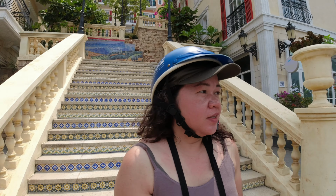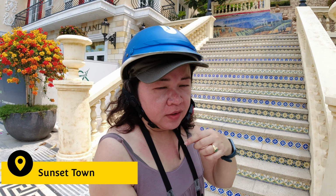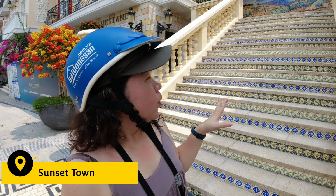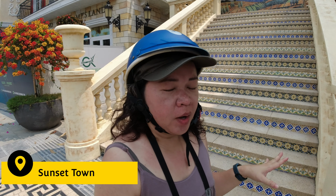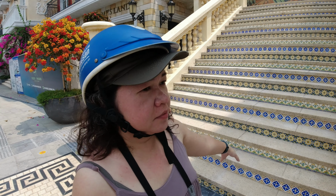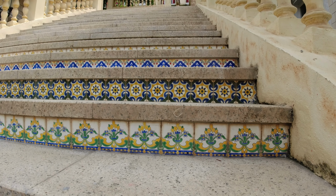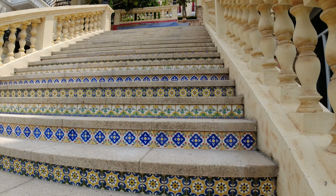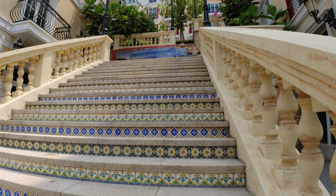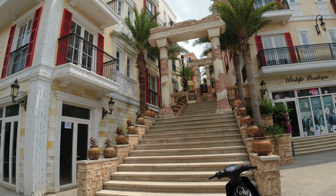So basically we just ride and stop all over this Sunset Town, and I was told that what's popular in this place is that they have different types of staircases, maybe different kinds of decorations, some of them with Venice-type arches, etc.